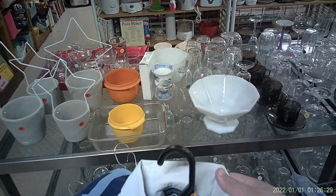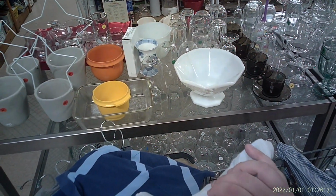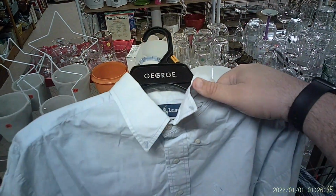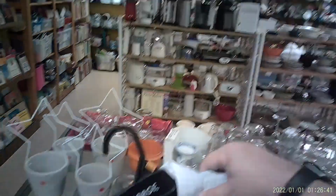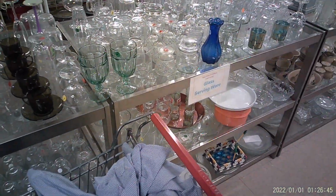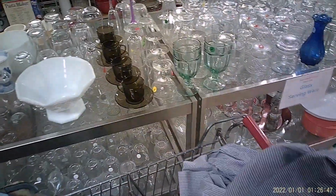I was checking that one really hard because there was something that just seemed off with the collar. But I think it's just the color of the shirt. I was checking it because it was a lighter colored shirt, to see if there were any pit stains, anything like that. Ring around the collar.